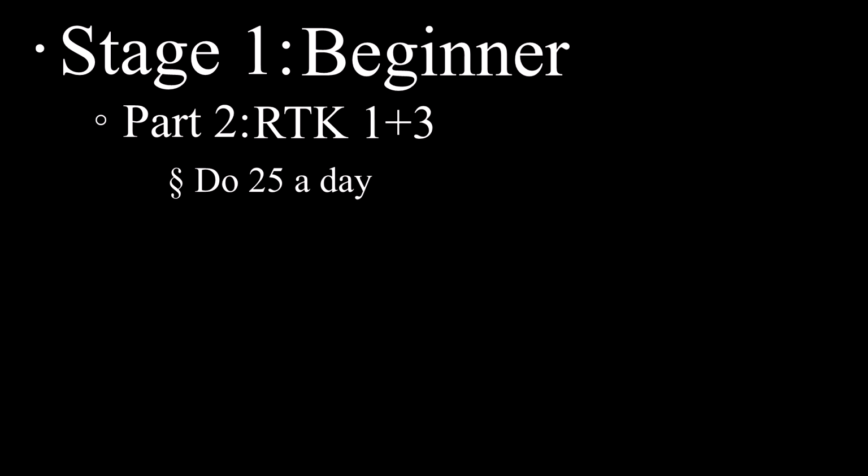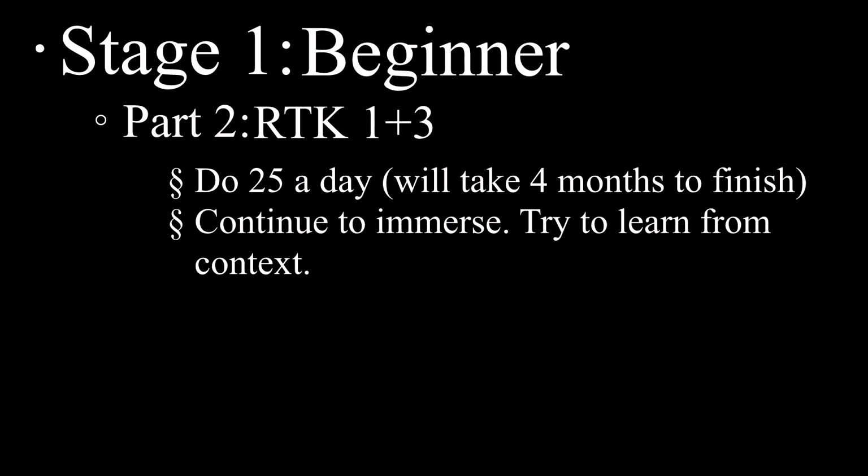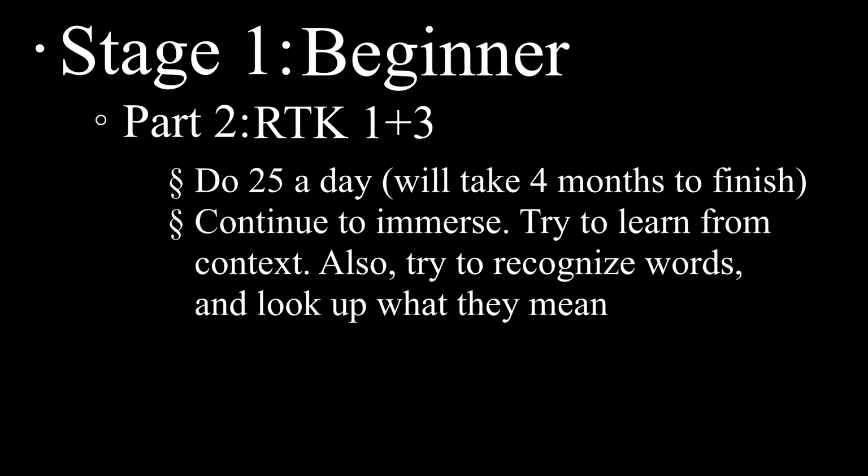Part 2. Remembering the Kanji, parts 1 and 3. Using the books Remembering the Kanji parts 1 and 3, combined with an SRS like Anki, learn 25 kanji a day. It should take you around 4 months to learn 3,000 kanji. As you do this, continue to immerse yourself in Japanese as much as possible. Try to learn what you can from context alone. Also, try to recognize common words that you hear often, and maybe even look up what they mean.